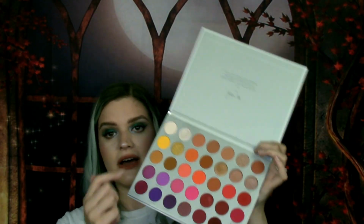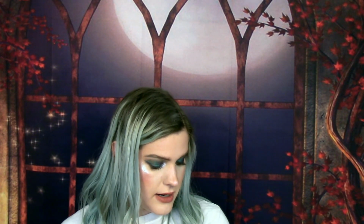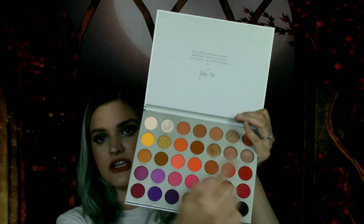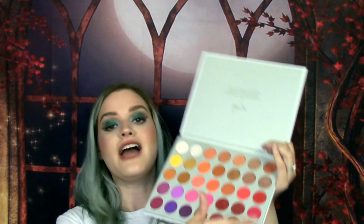I don't do a lot with the top 2 rows, I'm not gonna lie. Like I'll use them as transition shades, but like I said with the Victory palette, like I just get bored with neutrals. Sometimes I'll do it, but not always. And I love to live in this red cranberry section. I love to live in that section, and when I used it this month, I was living there again.